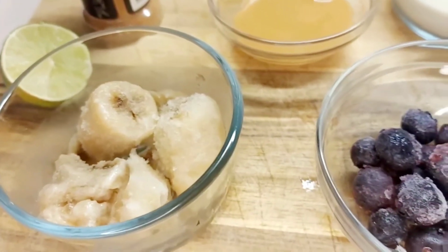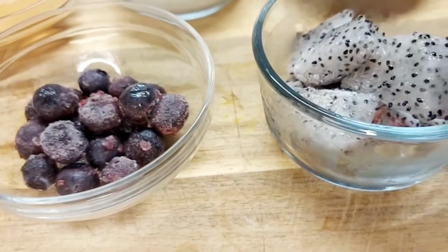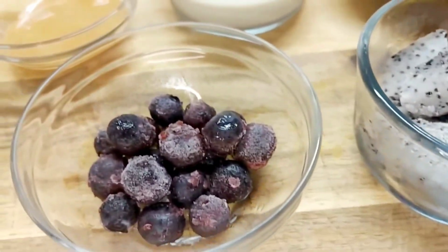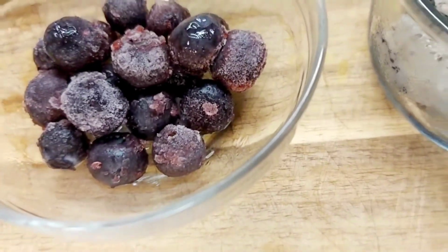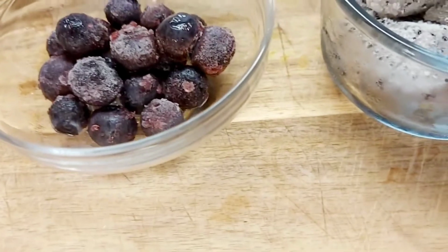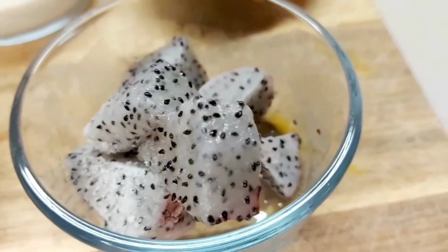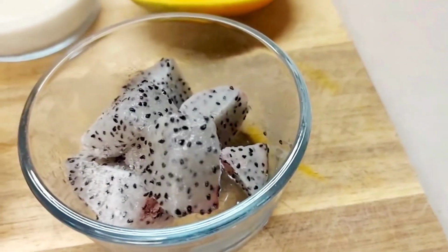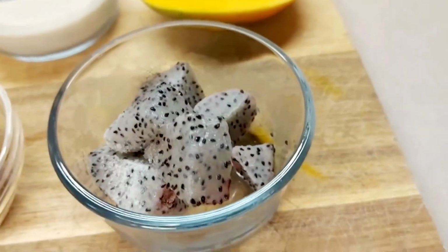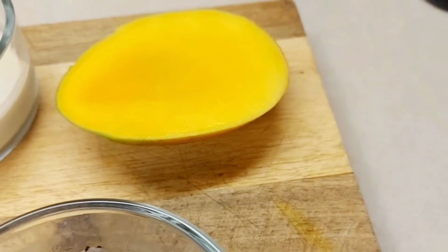For this recipe you'll need banana, which is high in potassium, rich in nutrients, full of antioxidants and helps you feel full. You'll need blueberries, which help manage cholesterol, potentially reduce blood pressure, have anti-cancerous properties, and are a superfood. Next you'll need dragon fruit, which contains prebiotics that feed healthy bacteria, is natural, high in fiber and fat-free, and it's rich in antioxidants.